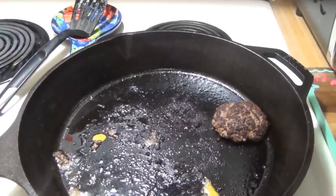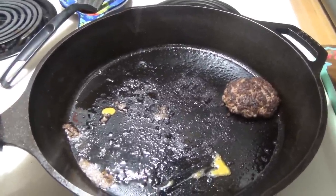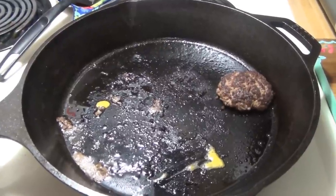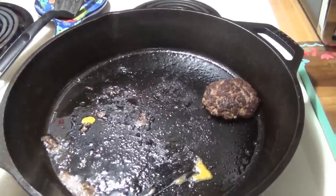And I'm gonna give y'all a little bonus. Later, I'm gonna show you how to clean this. Somebody asked if I would share how I clean my cast iron, so I'm gonna do that as a little bonus in this video. I have more patties in the fridge.